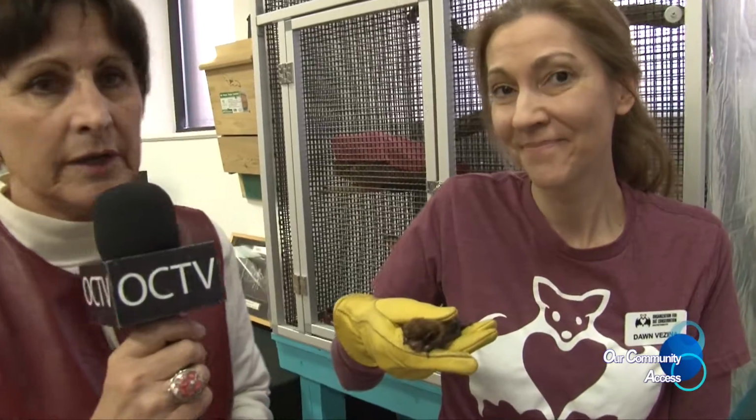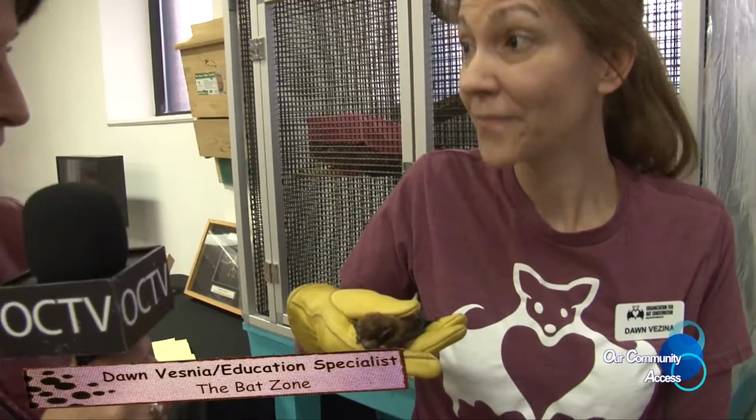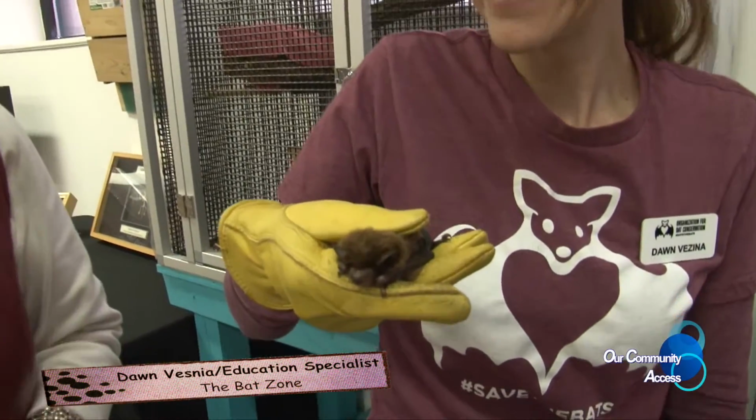I'm still down here at the Bat Zone in Pontiac with Dawn, and now we're looking at Michigan bats. That's important to me because I want to talk about how to conserve the bats in Michigan with Dawn and how to deal with them if you have them. But you talk about this little guy a little bit.